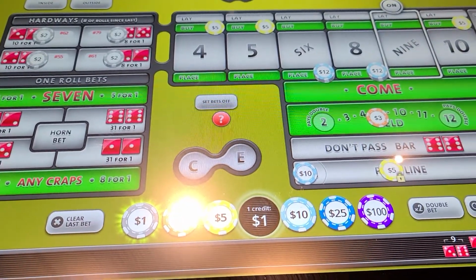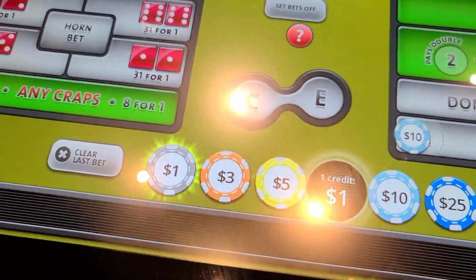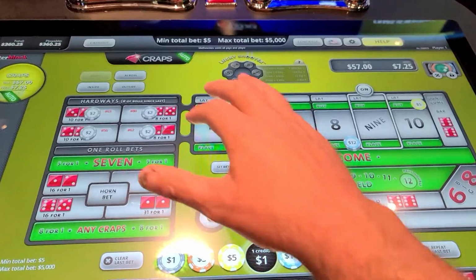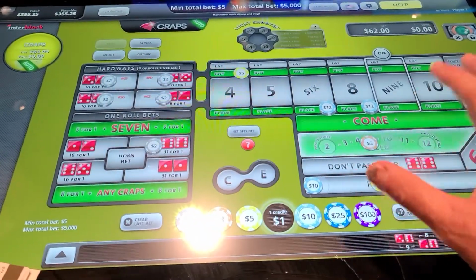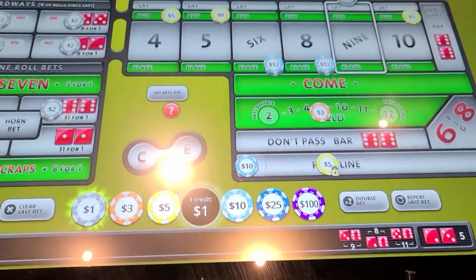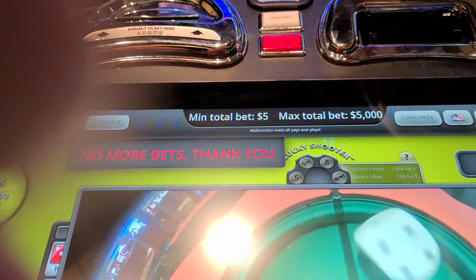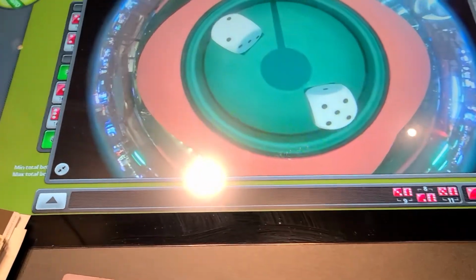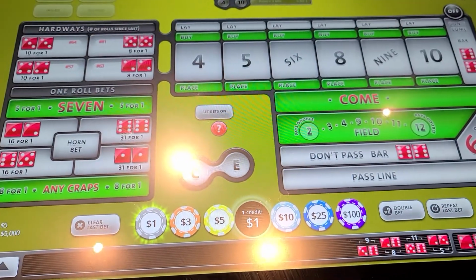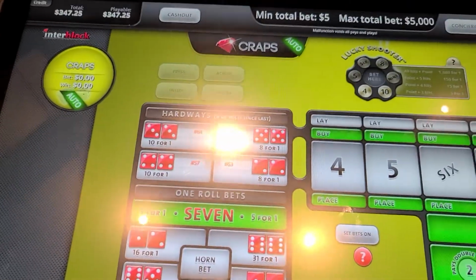Let's see. Oh shit, I have to go 12. Micro press. $7. Oh, $70 down the drain. You put in 300, right?